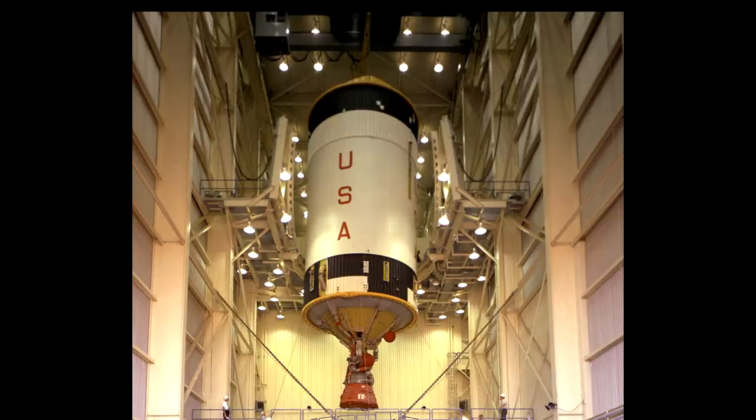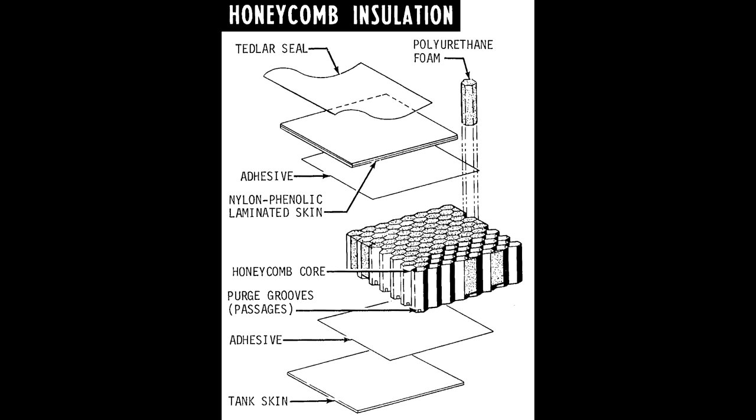The early insulation they used was like a polyurethane foam with a fiberglass honeycomb matrix and then an impermeable layer on top of that. Towards the end of the Saturn V run, they switched this over to like a spray-on foam, again with the impermeable layer. The impermeable layer is important.